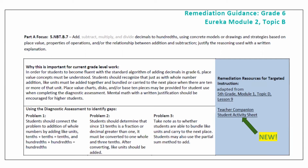A mini lesson is provided for each specific part of the enhanced grade 6 Eureka remediation tool. This mini lesson is comprised of a teacher companion and a student activity sheet, both of which are added as an appendix and linked in the blue box to the right-hand side. Let's take a look at these documents for Part A of Module 2, Topic B.